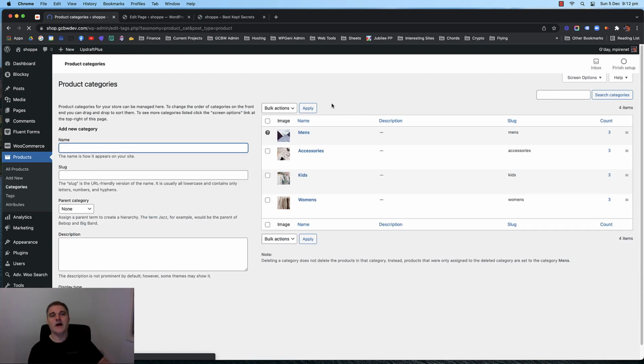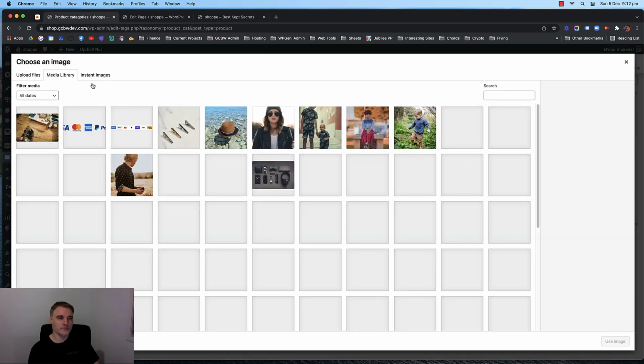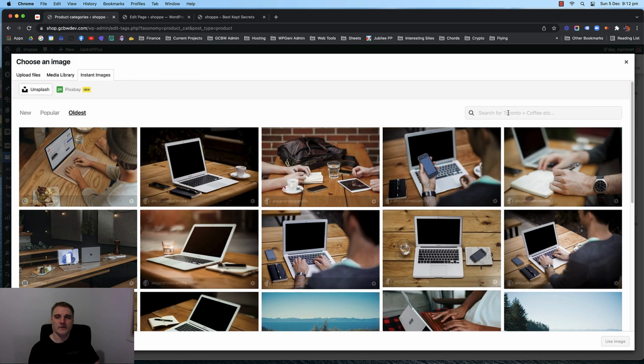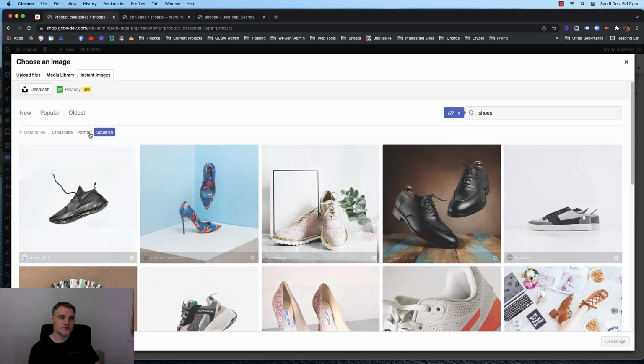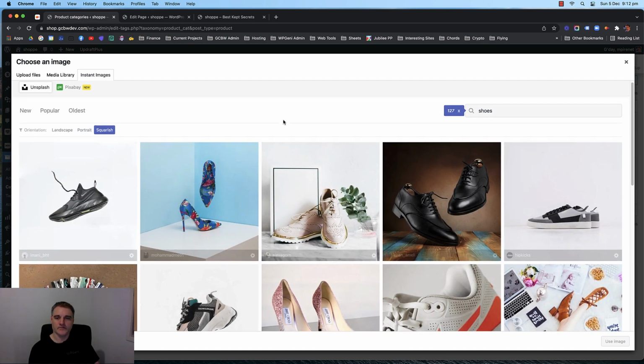Now, what if we want to add another one? Let's say we want shoes. We'll add shoes in here. We would get our image. Let's go shoes. No, new shoes. Go squarish or portrait. I think we need, no, we need squarish.